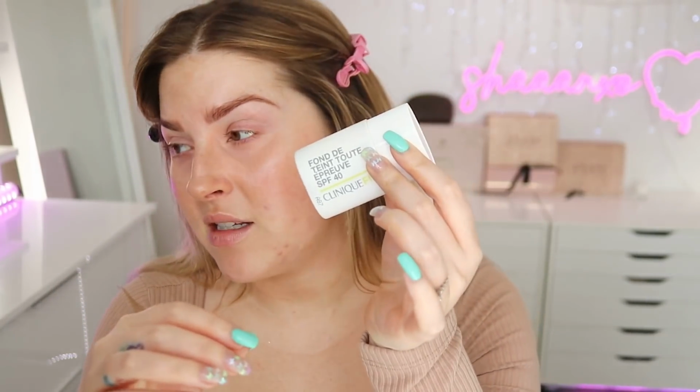Okay, so for foundation, I had a quick look. I was trying to find a cushion foundation, but mine are all too dark for me when I've got my fairer skin tone. I have here the Clinique Fit Tint foundation. This also has SPF in it. It's SPF 40, so if you only do one step, you've still got SPF in there. So I'm going to go ahead and apply a small amount of this just all over.